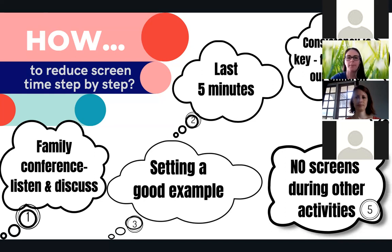But really sticking to consistency in the rules. And if you start flipping back and forth, the kids don't understand and they're not sure what rules apply when and where.